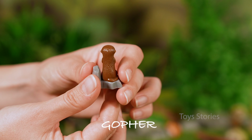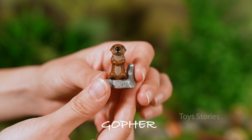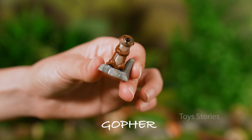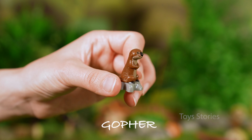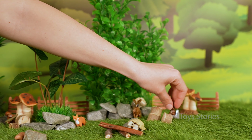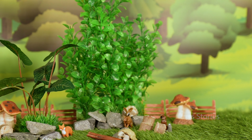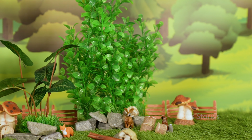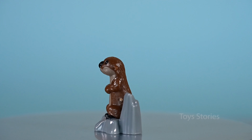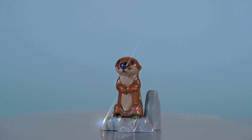A gopher is a small, furry animal that lives underground in burrows. It has big front teeth for digging tunnels and sharp claws for digging too. Gophers like to eat roots, plants, and sometimes insects they find underground. They're shy and usually stay hidden in their burrows.